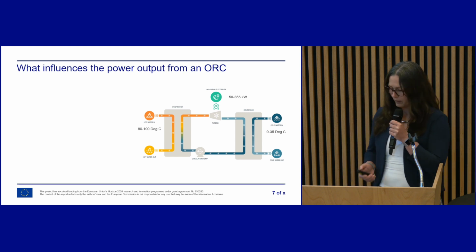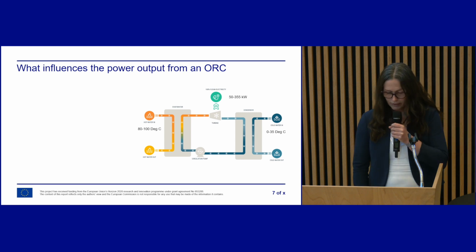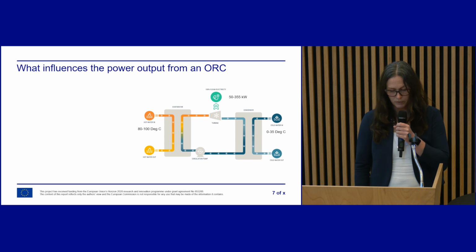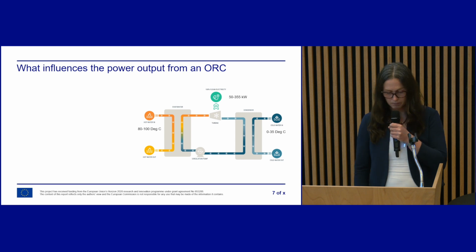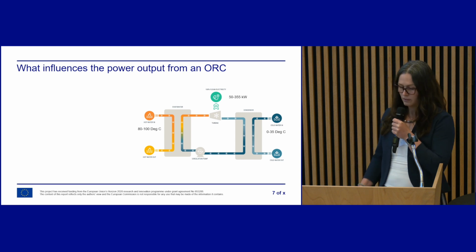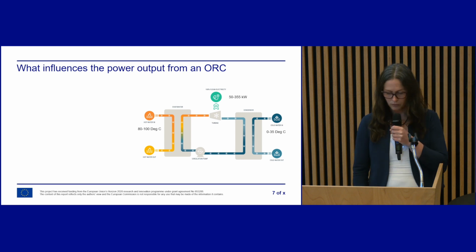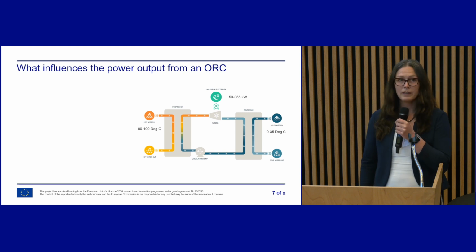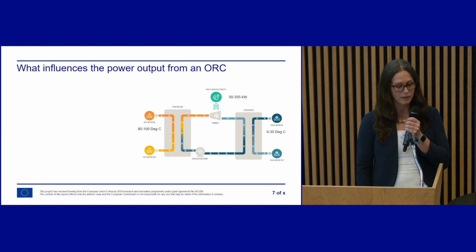The Heat Power 300 is designed for these temperatures. That is hot water temperatures of between 80 to 100 degrees. Thus, it's ideal for engine jacket cooling water or HT cooling water circuits. And it's also designed for normal seawater temperatures of 0 to 35 degrees Celsius. And with that, it has an ability to produce up to 355 kilowatt of electricity.